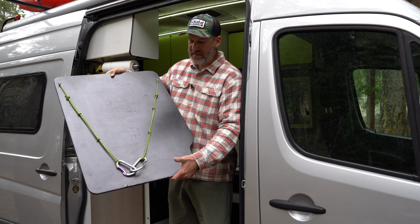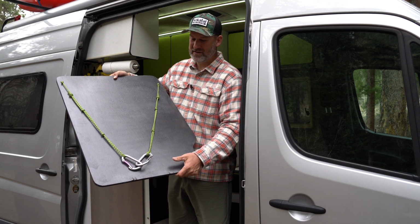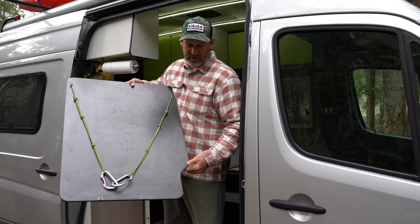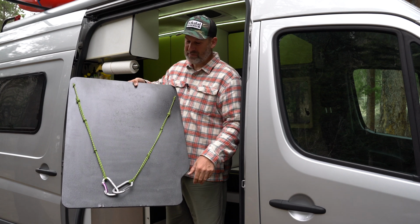What we've got here is a piece of really nice smooth plywood, smooth on both sides, no knots. Sanded the heck out of it. I cut it in a shape that it fits perfectly on the dash. You'll see that in a second when it's in its spot.